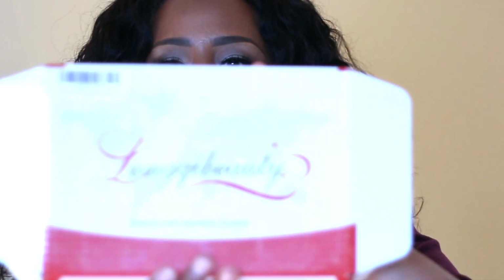I have another review coming up with some clip-ins, so I'm going to have that coming up soon also. But yeah, this is the hair. The hair came in probably a good 4 business days. It came pretty quick. This is the packaging, if you can see that, Longqi. And in here is how much hair was left.